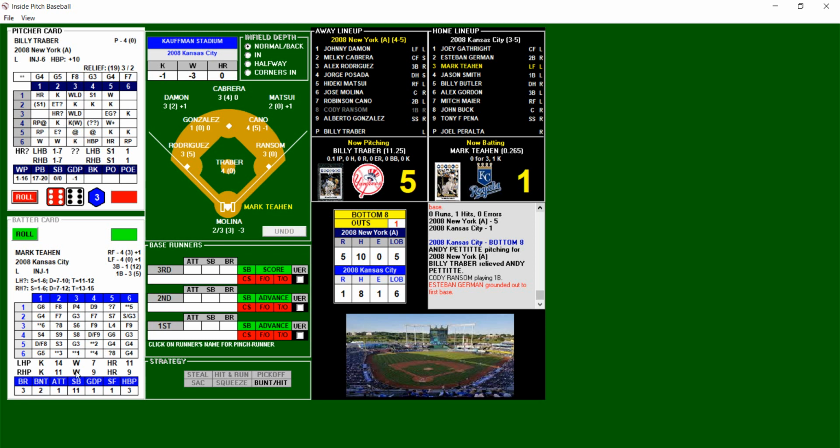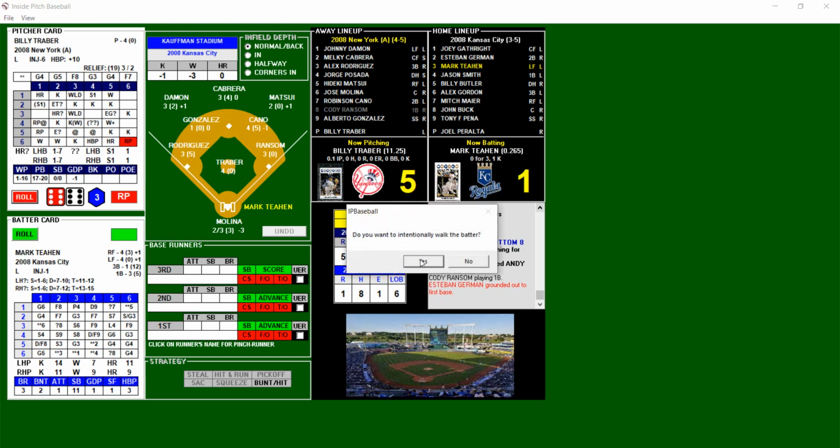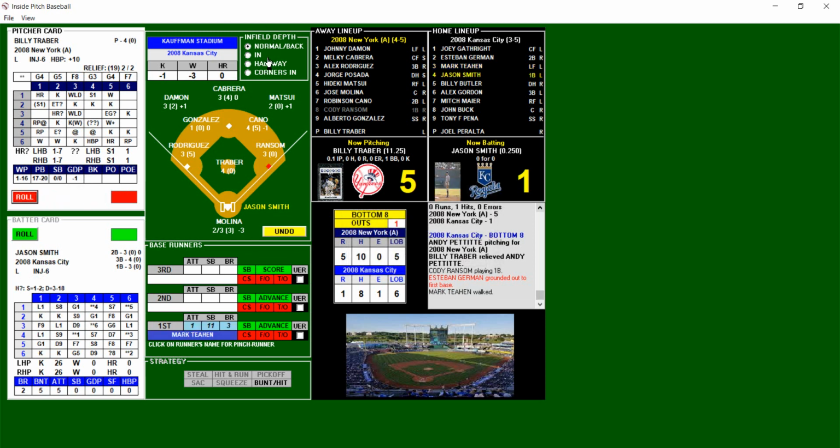And they are going to intentionally walk him. 6-6. That's going to be a range play. They are going to intentionally walk Mark Teahen. Teahen walked, and they're going to bring up Jason Smith. Smith, 0 for 0. Here's the pitch. 5-1. That's a walk. The 7 is too high. 4-5. That's going to be a single to Cabrera.